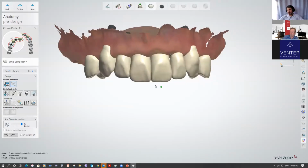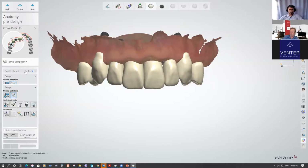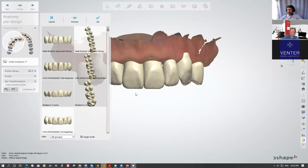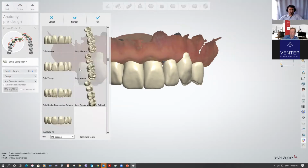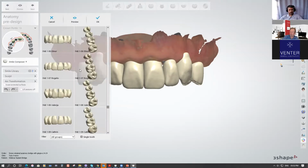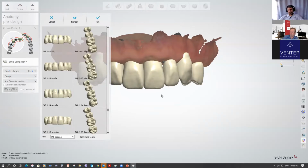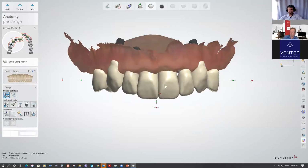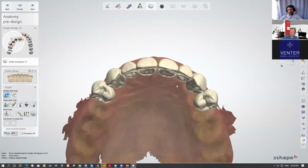I wanted to place my teeth as a virtual wax-up. To do so, I have my smile libraries opened and pick up the proper smile library from the list. There are plenty of them here. I could scroll down to see how many libraries 3Shape has in the system. Actually, I wanted to use this one, and I will use my global transformation tool and place it more or less in the correct position.